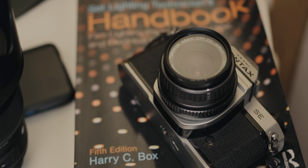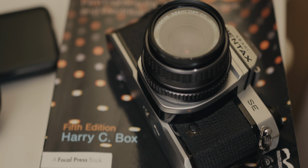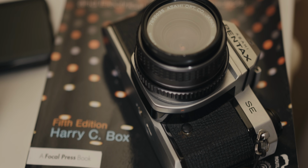But ultimately, I think the coolest thing about the K1000 is this. If you don't believe me, buy one and try it for yourself. They're actually going up in value and not down at the moment, so you could buy one for a weekend or a month or a road trip and put a few rolls through it and then see how you feel. You literally have nothing to lose by trying this camera out.